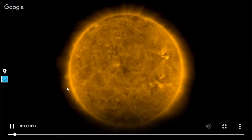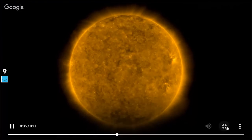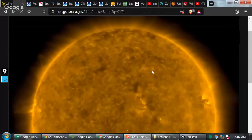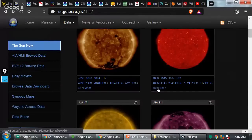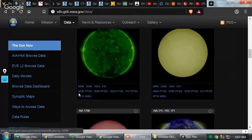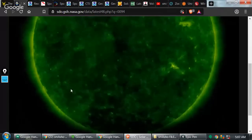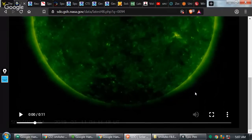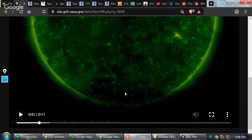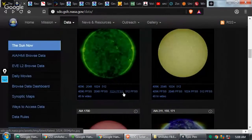So we see sunspot 2734 setting. There's a coronal hole rotating out of the Earth-facing view there. And let's look at some other views, such as 94 angstroms. And it's loading a little bit slow. All right, let's just go back and look at the magnetic lines here.